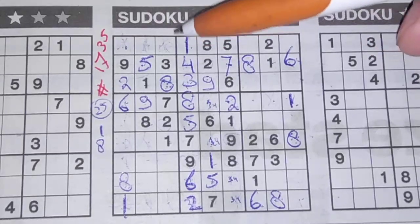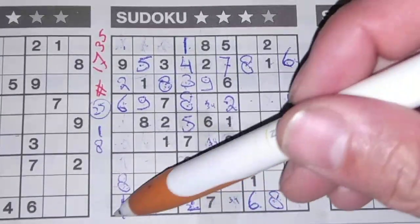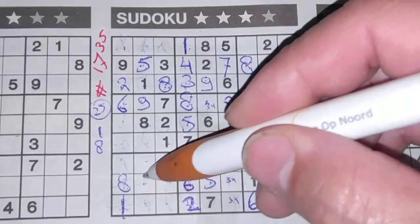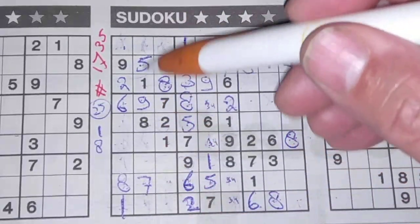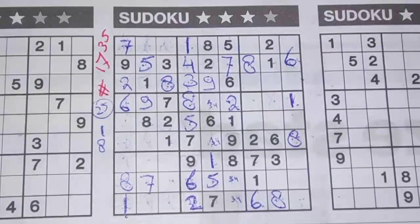6, 4, 7. Alright. 7 in this row, 7 in the last row, so in the row between, the only 2 places for the 7 should be here or there. We see here 7, no 7 there. 7 should be there. 7 in the third column, 7 in the second column. So in the first column, the only place for the 7 should be there.